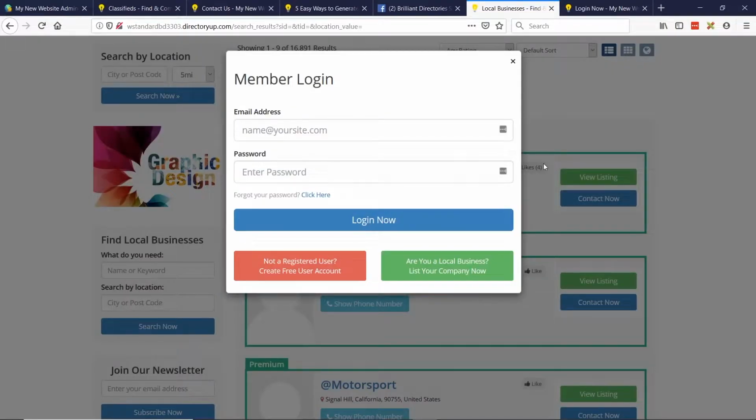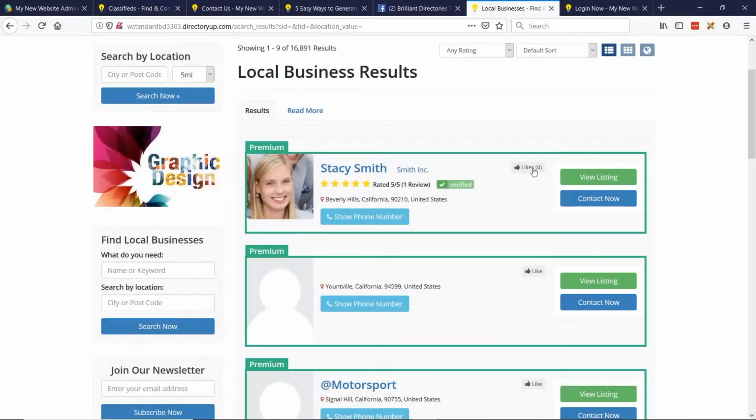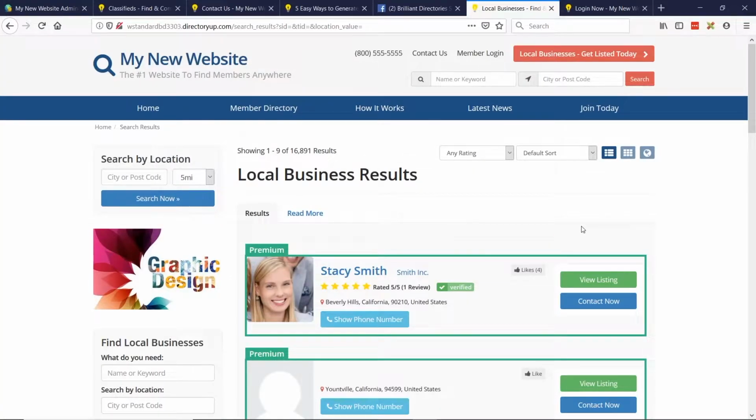So with this new setting, instead of after you log in, it takes you to your member dashboard or whatever link you define for that membership level, it will simply reload and refresh the page. So the user can stay on this page and continue with their actions. Let me show you what you want to do to set that up.